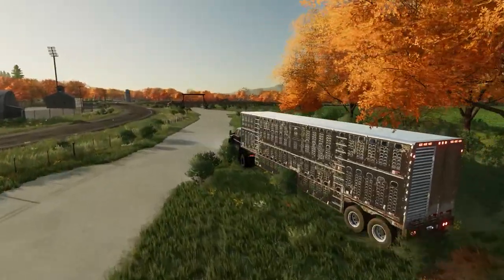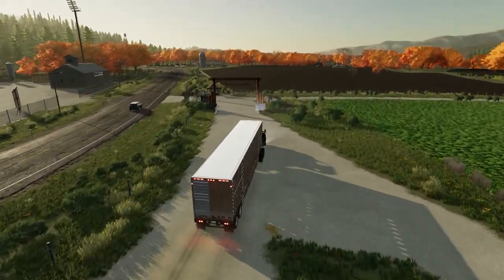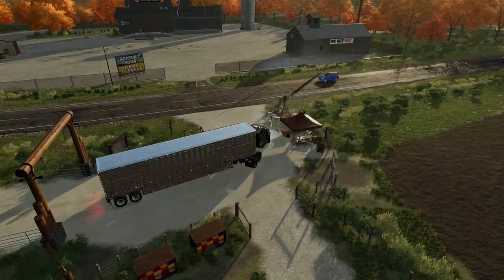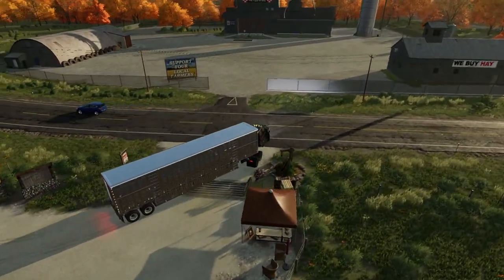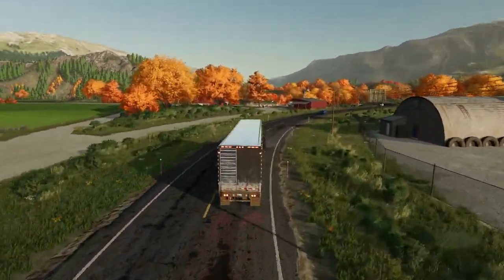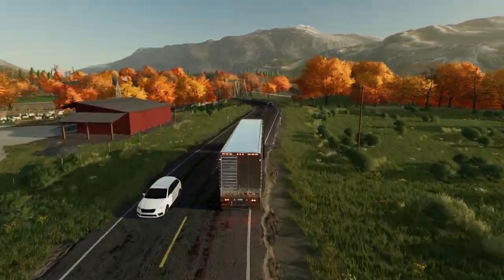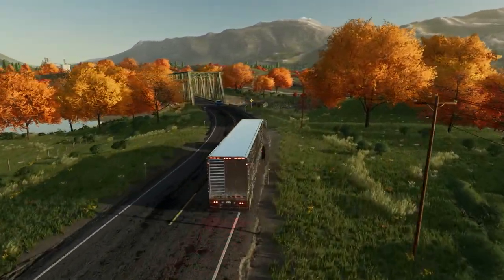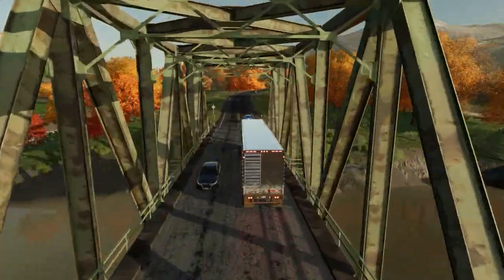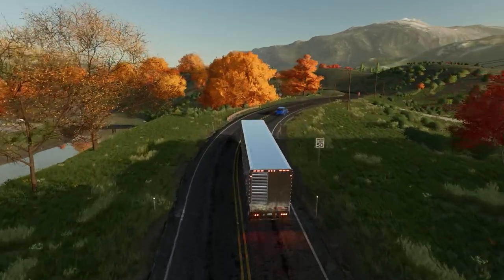Not a problem. So, you might have noticed we didn't load up any animals into here. We're rolling empty-handed at the moment, but that's okay. We are going to be going to the animal auction, and I think we're just going to be straight up buying some animals for slaughter. You know, we're going to tell them they're going home, but that's where they're actually going to be going. So we're going to pull into the animal auction.